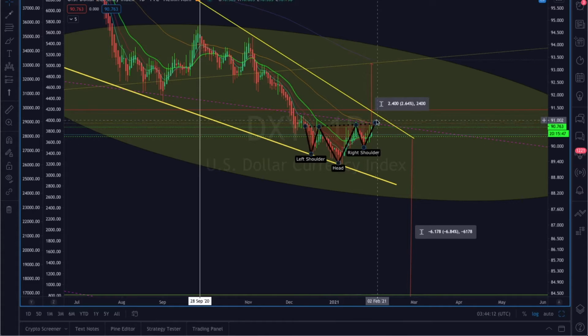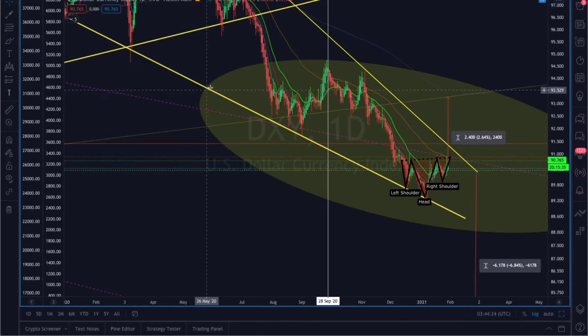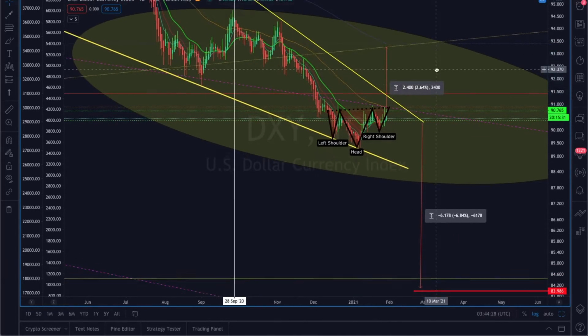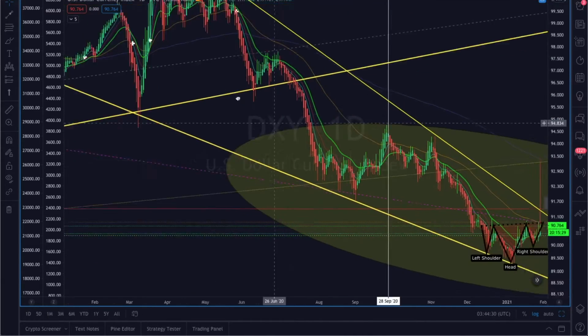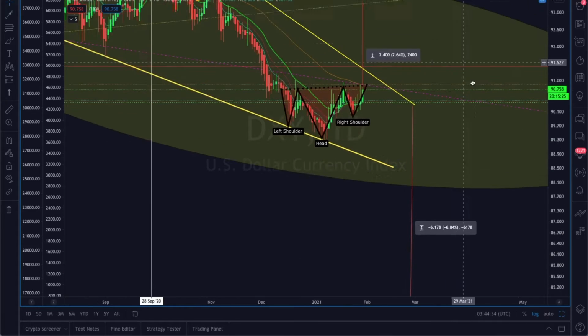So if price action does break across this neckline here, right about 90.8% on the index, we are looking for further bullish continuation, possibly breaking this upper trend line of this enormous falling wedge that it's been in since probably last March, right when we saw the huge pump out of the DXY because it gained a ton of strength when everyone was selling their stocks in a panic frenzy.